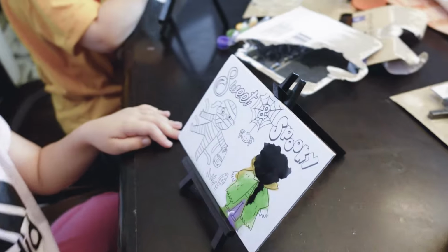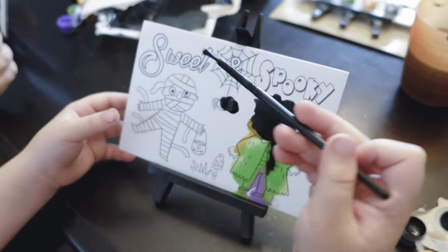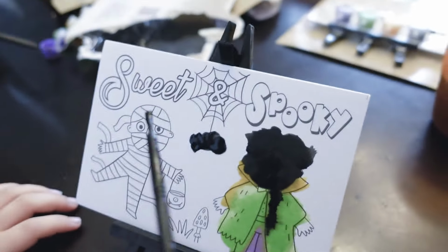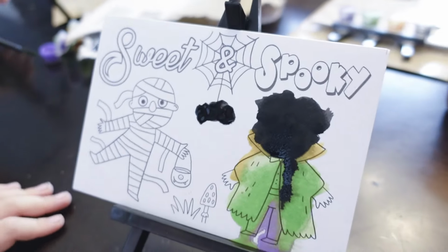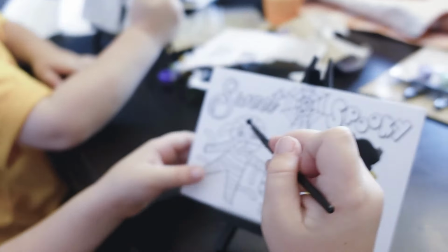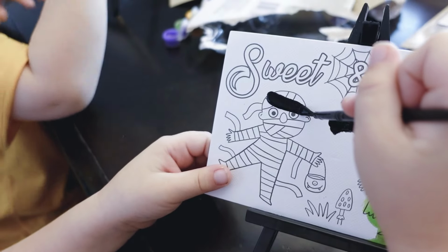Now I'm gonna do the mummy spider. The mummy spider, ooh. I'm doing the Jackie Clint. Jackie and Clint? Yeah. And what about the spider? Yep. I wish they came with white paint for your mummy. Yeah, but the mummy's already white, so I guess you could just leave it white if that's the color you wanted.